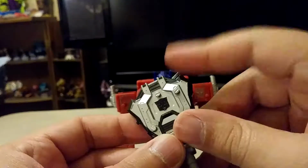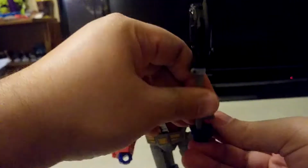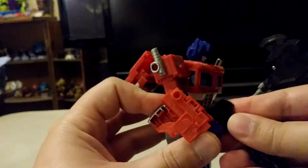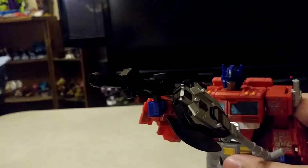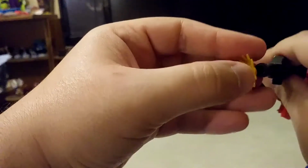Alright, little part first, where's that little, there it is. And there you go. Kya, kya, kya, and of course then you have his classic ion cannon. Looks good. And then, of course, if you have the special effects, you can put these on. Gotta love these. I wish I had the other ones, but that's okay. I'll get them later. So I'm not really worried about it.